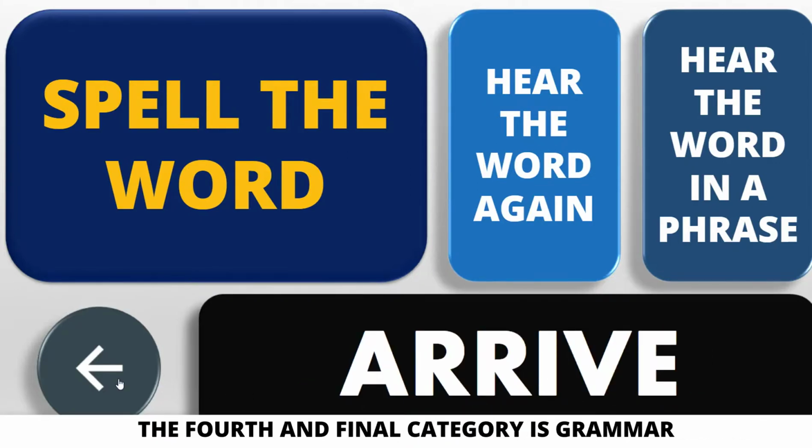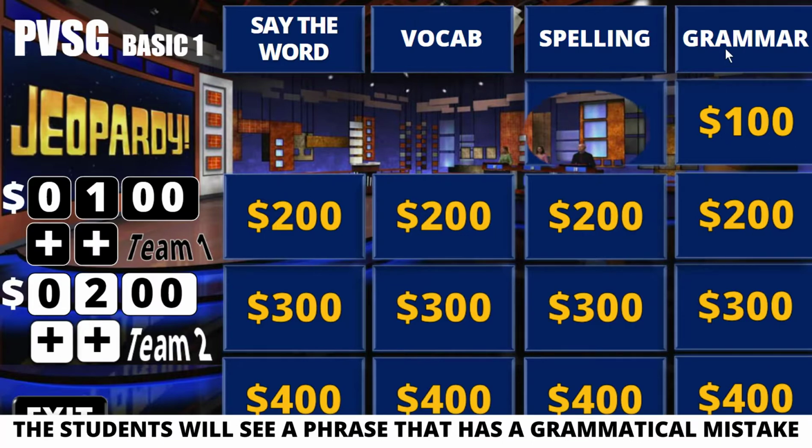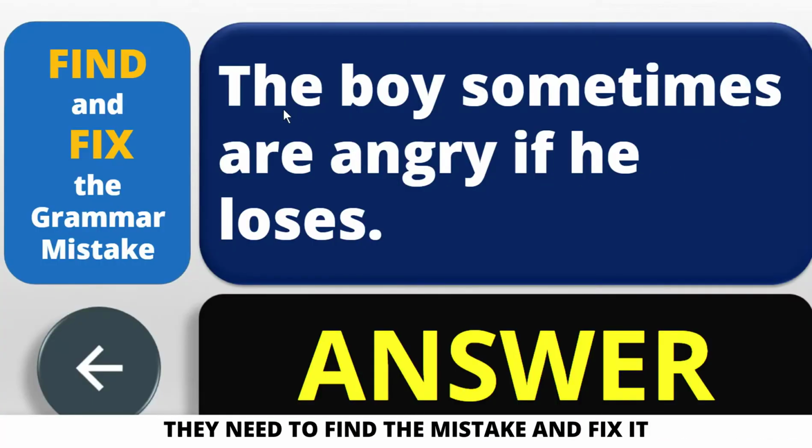The fourth and final category is grammar. The students will see a phrase that has a grammatical mistake. They need to find the mistake and fix it. Click on Answer to see the correction.